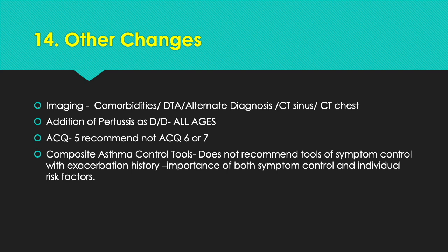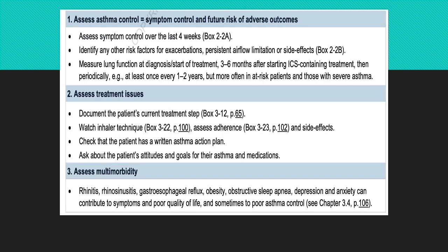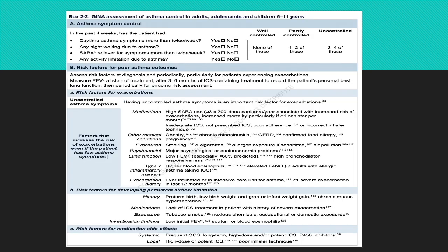They have also recommended that we should not use composite asthma control tools, and we should not use ACQ 6 and 7. We should be using ACQ 5. Now, why not to use composite asthma tools? There are so many risk factors, as you can see, so many conditions that can have asthma diagnosis. So it's very important to ascertain the patient as a whole, talking about his control, his symptoms, his exacerbations.